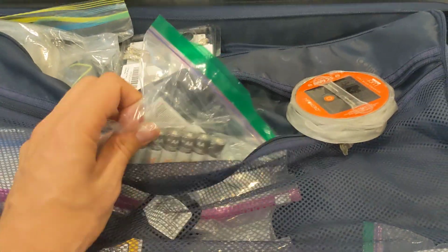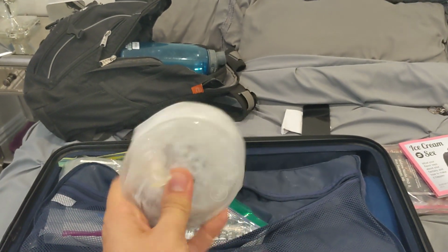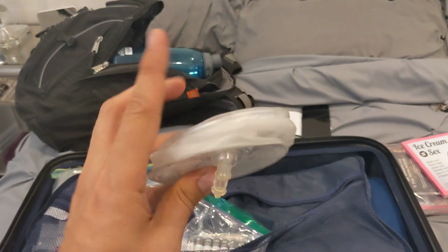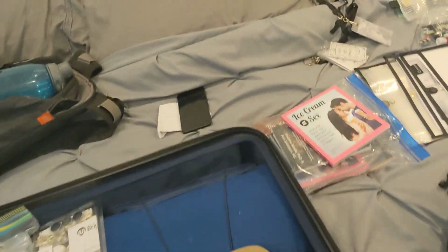Garbage bags, helpful. Batteries, you definitely want some spare batteries. This is fun. This is an inflatable solar lamp that will attach to the top of the tent. Like I said, you won't see a tent here, but I definitely got some flashlights and other useful things. Fold this over. What do we got?